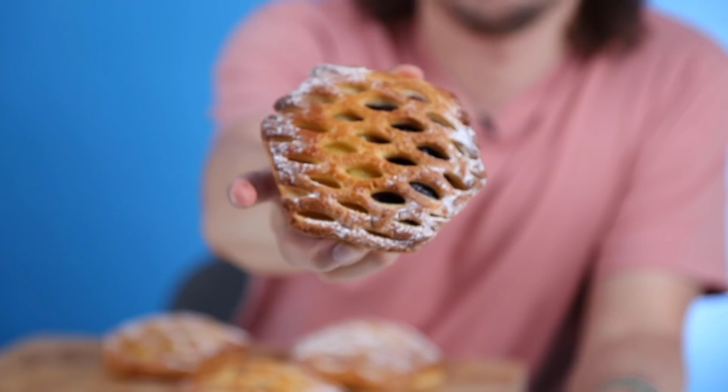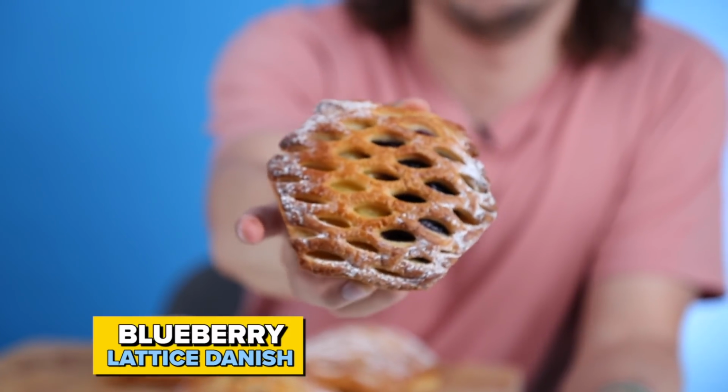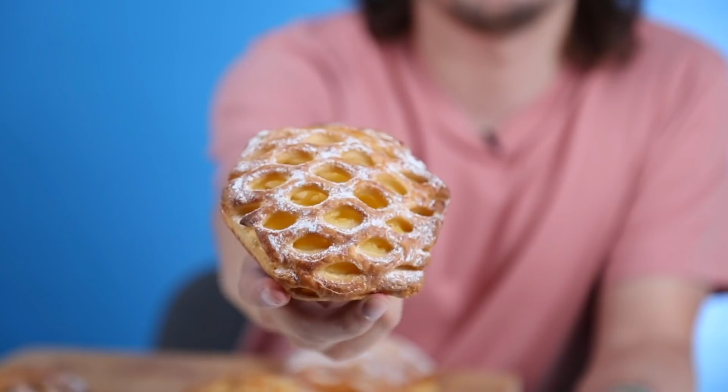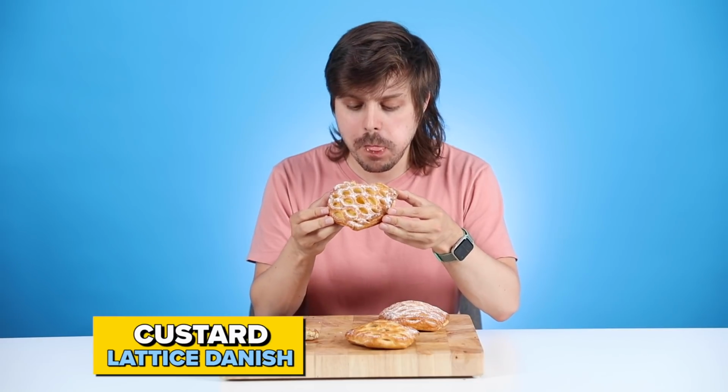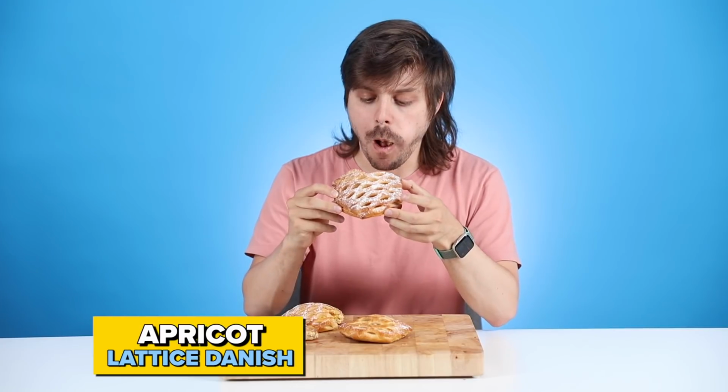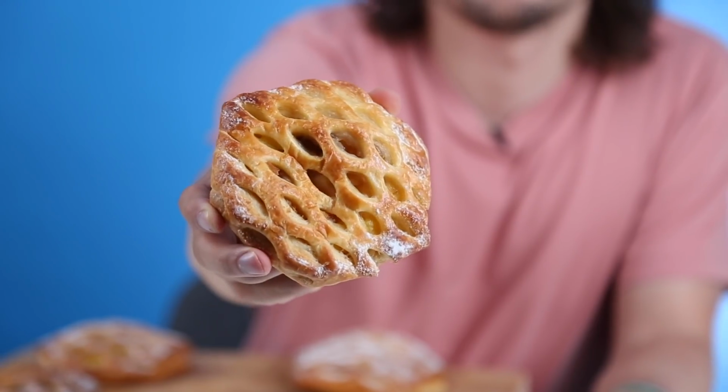All right, next up, we have the lattice Danishes. These ones have a little pattern on them, and I think that's a differentiator between them. There's heaps of blueberry in this. Pretty tasty. This is custard. Oh, great. The pastry itself tastes good, and the custard tastes good. This is apricot. Wow, that's a really good amount of apricot in there as well. That's good.